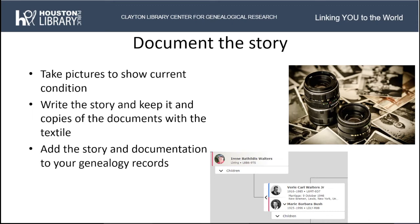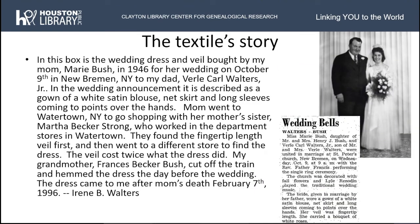You can put them in acid-free folders, and you can print them off onto acid-free paper, and you can store that right in the box with the textile, and it won't hurt the textile. And then also add the story and the documentation to your genealogy records, such as my mom's wedding dress. The story that I've written for it so far, I will add some more detail to it later.